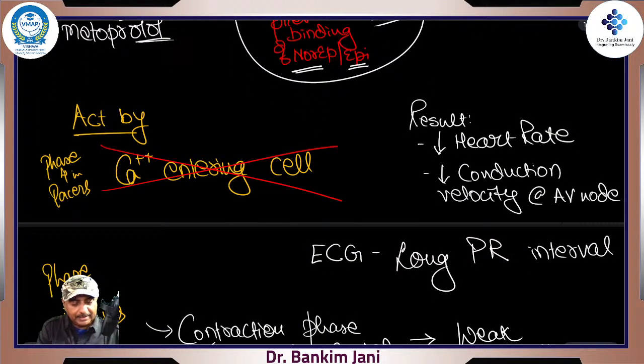So it acts on calcium entering the cell, phase 4 in pacers. The result is that the moment calcium entering the cells is blocked, it leads to slowing of the heart rate. Now the mechanism is different. Previously the sodium was getting affected, now we are affecting the calcium. All channels are working fine, but when the calcium entering is less, the heart won't have that much calcium to come out from the reticulum, and it leads to decreased heart rate and decreased conduction velocity at the AV node. See, now the things are coming up. It is affecting even the AV node conduction.